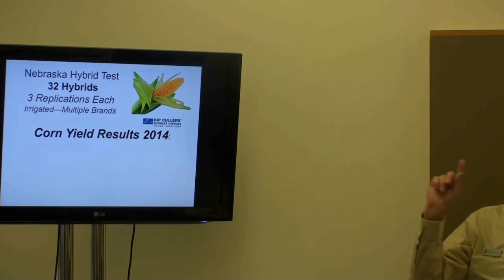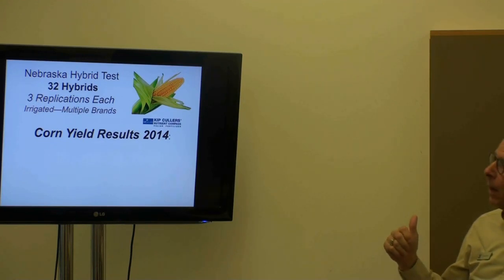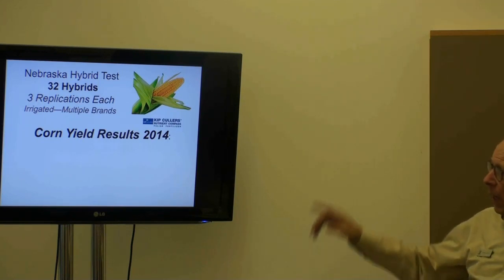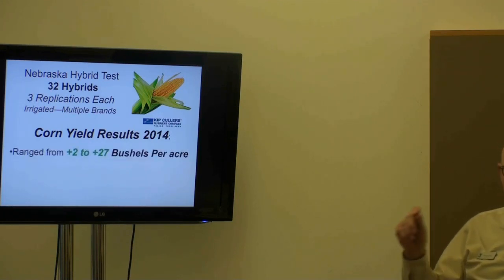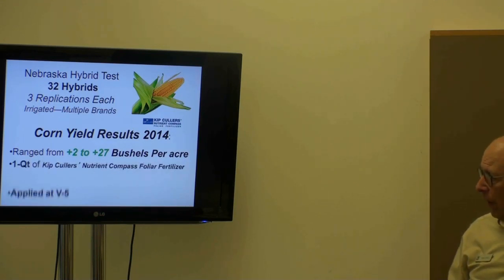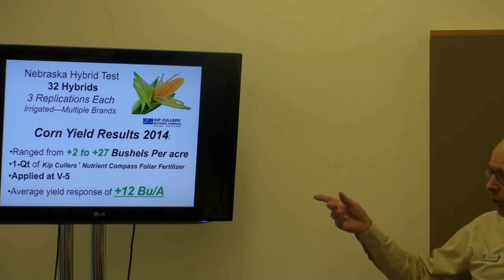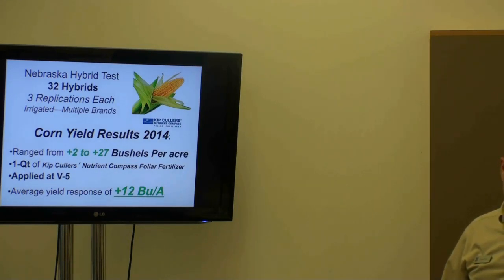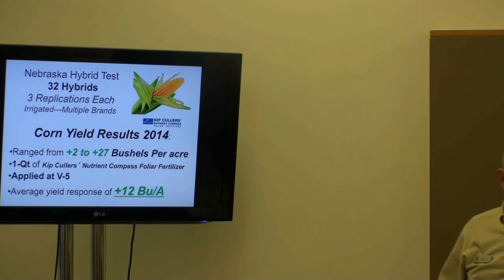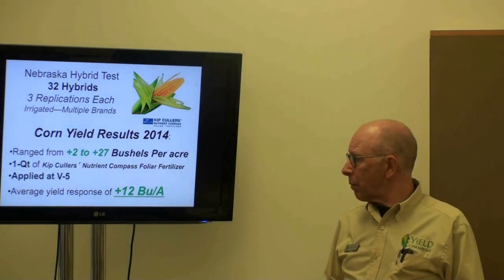Here is probably the best single. If I was just to show you one set of numbers, this I think is the very best set of numbers we got. It was done by an independent research group out in central Nebraska. They did 32 different hybrids, 3 replications of each hybrid from multiple seed corn companies. It was all irrigated, and this was 2014. The yield improvement ranged from 2 bushel to 27 bushel. That was with just 1 quart at V5, and the average across all hybrids was 12 bushel. And so again, 12 bushel at $3 for a $750 investment. That's basic. Because the beautiful part about this product, Nutrient Compass, is you can add it into what you're already doing. It doesn't take another trip over the field. And I've never talked to anybody who's ever had any problems with it mixing with anything.